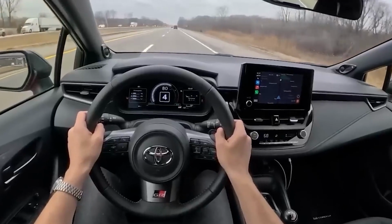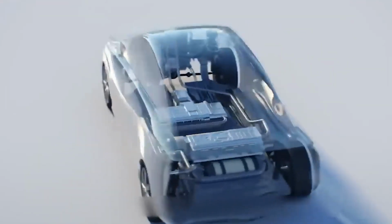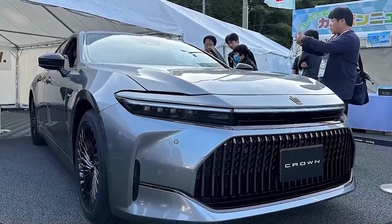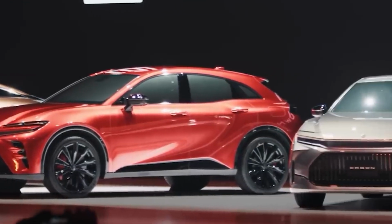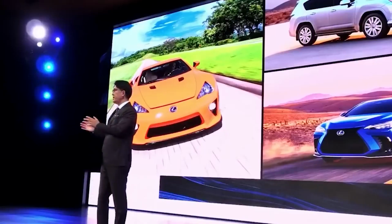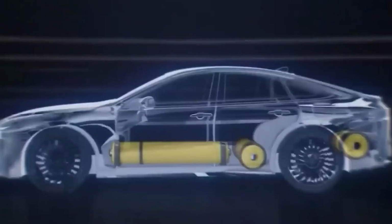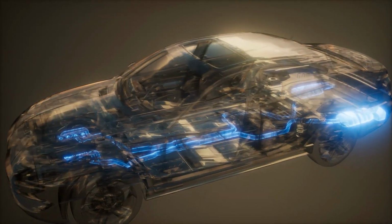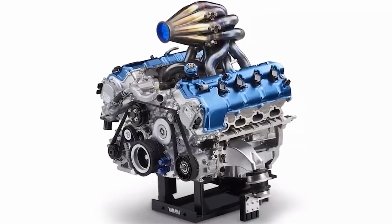Fast forward to today, and the quest for water-powered engines remains largely unfulfilled. With no mainstream versions available and no other manufacturers actively pursuing this technology, we're left to wonder, could water engines be the future of transportation? In theory, yes. Water engines could revolutionize the industry, but the road ahead is fraught with challenges.